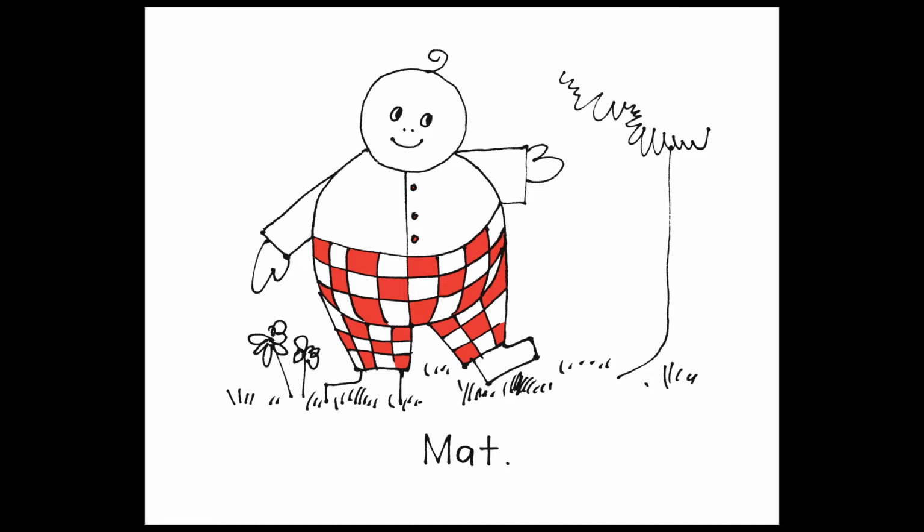So cover up the A and the T so only the M is visible. Then have your child say the sound. Now uncover the A and have your child say the sound, A. Now uncover the T and say the sound, T.